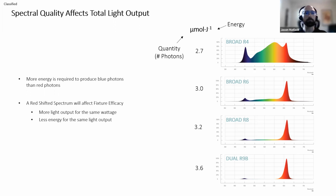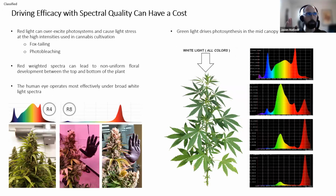To an extent. There are consequences to shifting high red in cannabis that are worth being aware of. What we have seen is that as you increase red light, there's sort of a point where, particularly in higher intensity applications, you get morphological differences. You see foxtailing, right? So little dreadlocks coming out, and you see photo bleaching, which if you look down at these photos, you see these white tips. That's photo bleaching. Well, it leads to a process that destroys the pigments in this cannabis, and it bleaches these out.